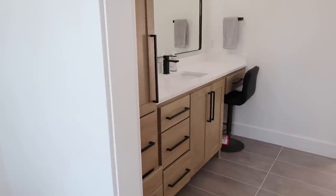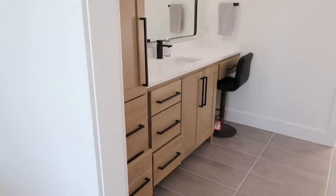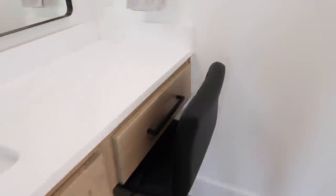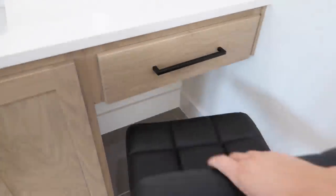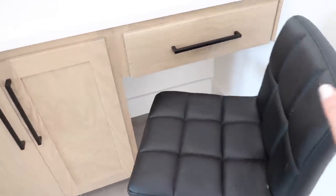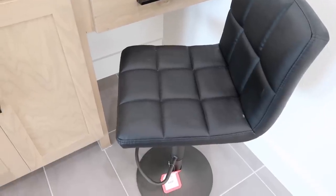Okay, so here's option two. The thing I love about this is the seat's adjustable. When I do Savannah's hair, especially during dance season, it's nice because she can sit there and I can spin her. I don't have to have her keep moving. It's not going to stain. I can wipe it down easily. I don't mind the black.